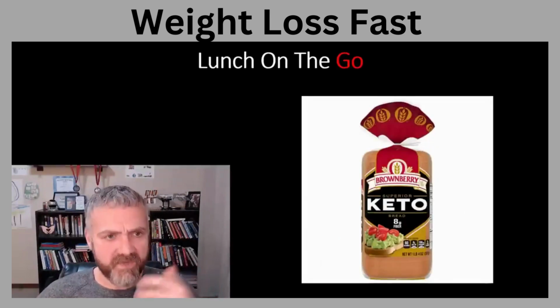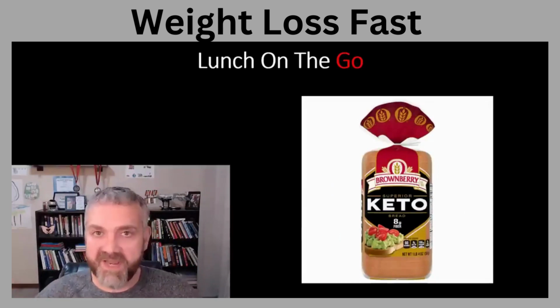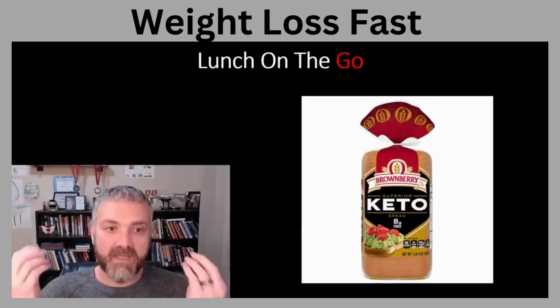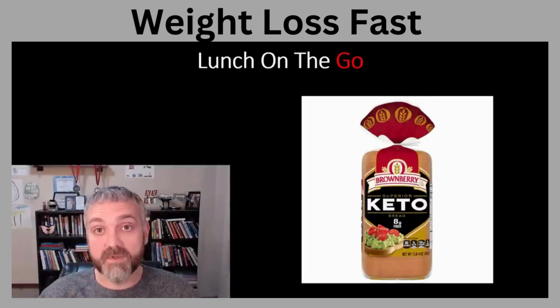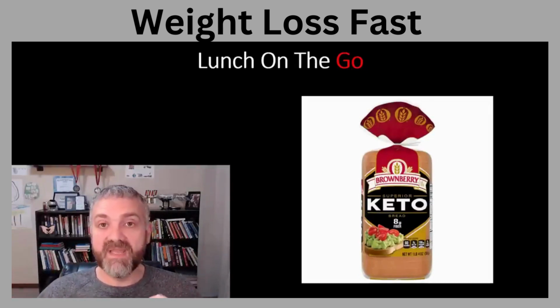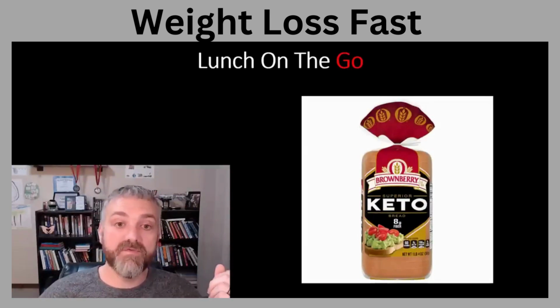Lunch on the go: a few days a week I'm gone during lunch, and if I'm eating, I use this keto bread. I just buy it at Walmart, but there's lots of low-carb breads out there as well. I could make a low-carb sandwich or a wrap using those low-carb or zero-carb tortillas. So it might be deli meat and cheese. I make this chicken bacon ranch wrap, so a little bit of cheese, a little bit of bacon, and then a bunch of chicken, and then some ranch that my wife makes. Those are some really good lunches on the go for me.